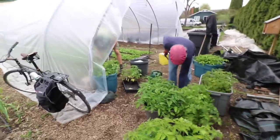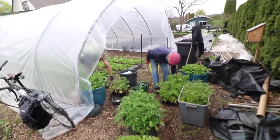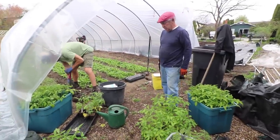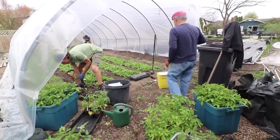We're just great. Yeah, put these suckers in there. Okay, you can see that they're shorter than the other guys. Not by much, but they are.